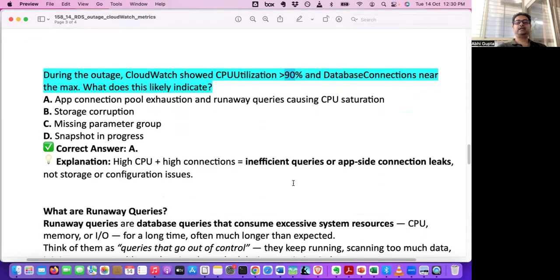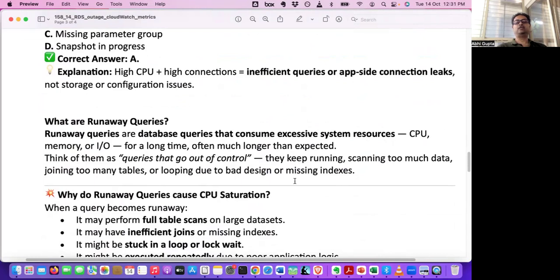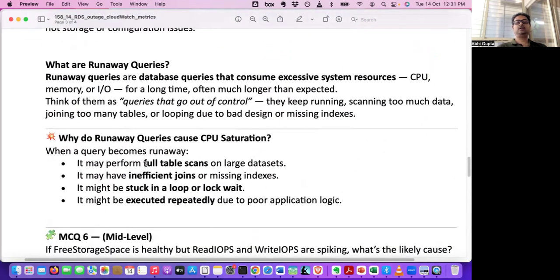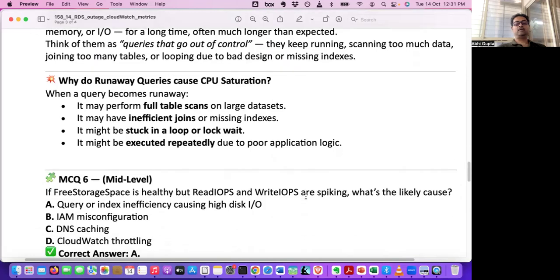Runaway queries are database queries that consume excessive system resources like CPU, memory, and I/O for a long time, much longer than expected. They are queries that go out of control. Why do they go out of control? Because of full table scans on large data sets, inefficient joins or missing indexes, getting stuck in a loop or lock wait, or being executed repeatedly due to poor application logic. Because of these, a query may perform badly, and we call it a runaway query.